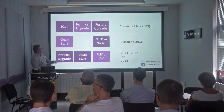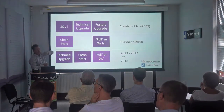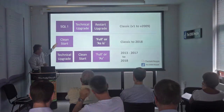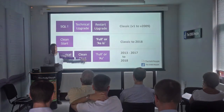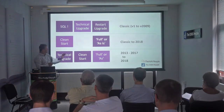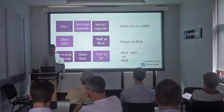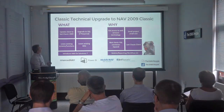So the highlighted ones are the ones that virtually everybody in the old world does a technical upgrade. Most people don't do a restart. Most everybody does a technical upgrade. In the classic for 2018, most people do a clean start. If you're already on generation two, most people do a full as-is. It's pretty 50-50 actually between that and the technical upgrade. So let me explain each one of those.